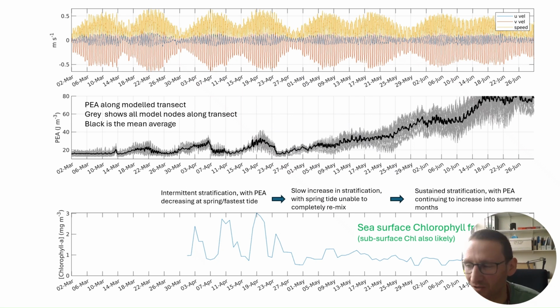Come this sustained stratification, you can see that actually the nutrient supply at the surface is starting to dwindle, and the chlorophyll and therefore primary productivity starts to reduce in the surface waters. There's almost certainly still a subsurface chlorophyll maximum occurring, where you still have this sweet spot between solar heating and nutrient supply from the bottom, but this isn't visible in the satellite observations.